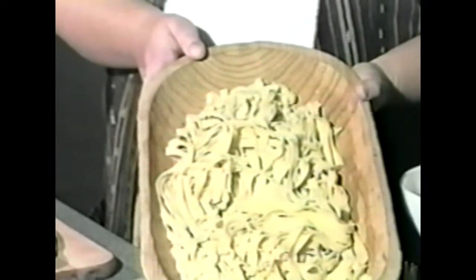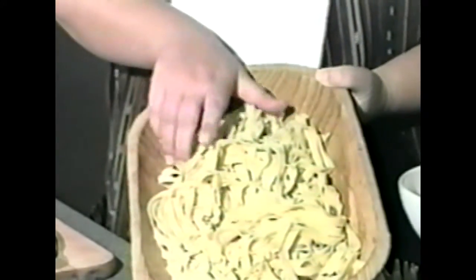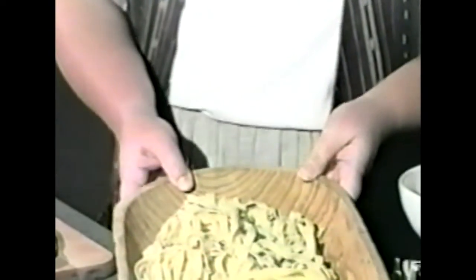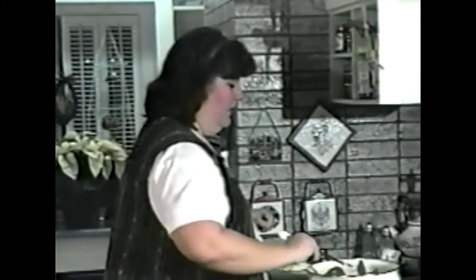Welcome back to Holly's House. I just wanted to thank everybody at the restaurant for making this beautiful fettuccine for me tonight. Our sauce is done. It's beautiful. And we're going to be making several dishes with it tonight. First thing we're going to be making is pizza puttanesca. We're also going to be doing pasta puttanesca.